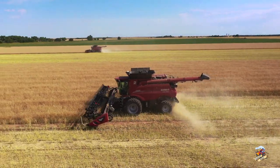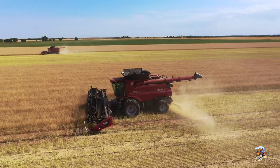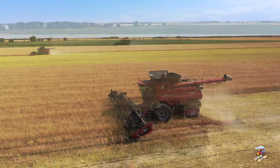Now, I'm told the canola here did not do real good. A couple days before we got here, they had 70-mile-an-hour winds, and I'm told they had a lot of shatter loss, and a lot of it was down on the ground, and they just weren't able to get a good yield.